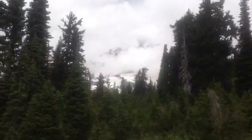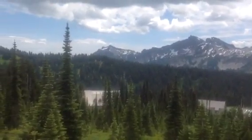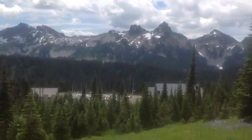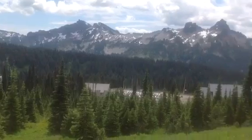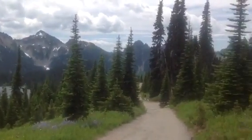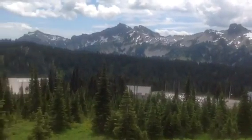There's a little glimpse of the top. Just a little bit, it's clearing, but it's only briefly. Mount Rainier is in the Cascade range of mountains. Mount Rainier right now is at my back. There's a visitor center, roof, and a lodge. You can come up here and spend a week or two. Gorgeous mountain range. Of course, Mount Rainier just dominates everything from afar.